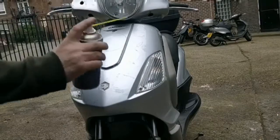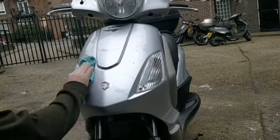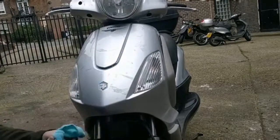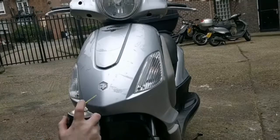Now this is a metal cleaner. It should take off the residue well, but you can't leave it on too long because it will burn off the paint.